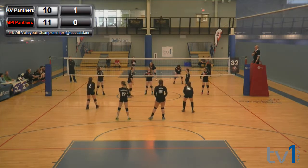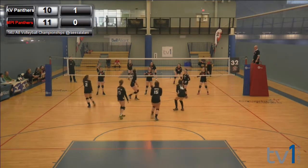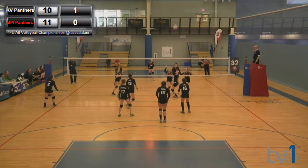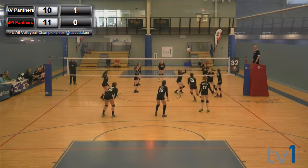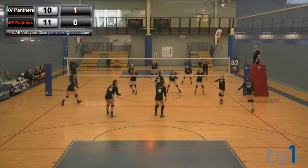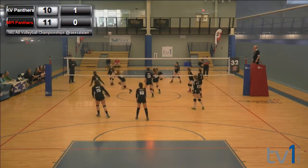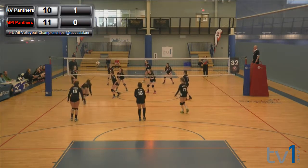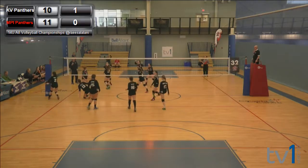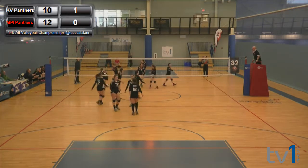Serving once again here is Duke. That ball passed up, and there is a tip from McLeod. And McLeod with the joust. The ball still alive. Jones in the middle. Freeman with the dig, and a great touch there by Travers. And it's going to squeak down, and that is going to be an MPI point, and very well deserved. Some great defense there.